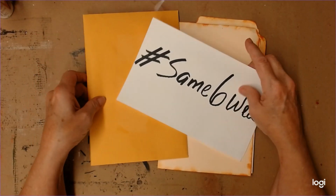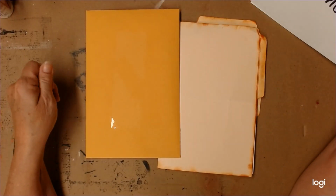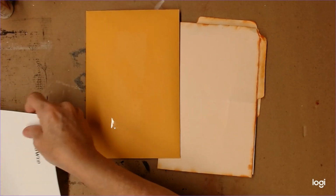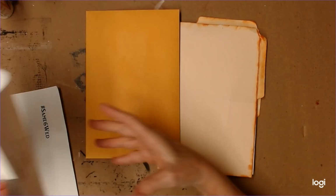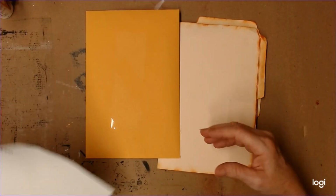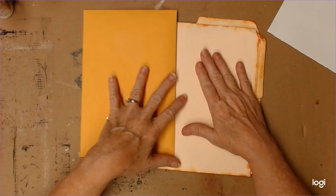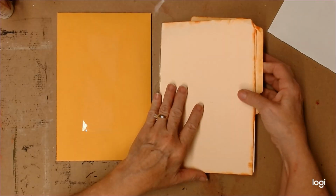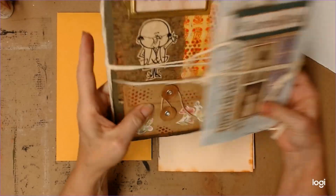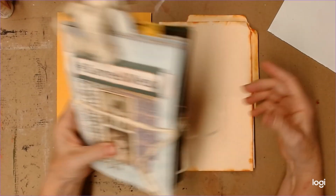Anyway, Same Six Wednesday. I'm going to hold on to that because I can use it 6 more times. I did print it off to put on. Let me show you. These are my other two journals I've done, the Same Six Wednesday. This was the first round. This is the second round. And this is the third round.